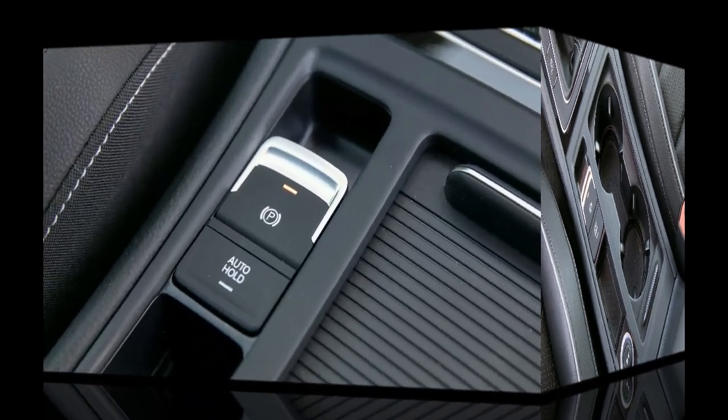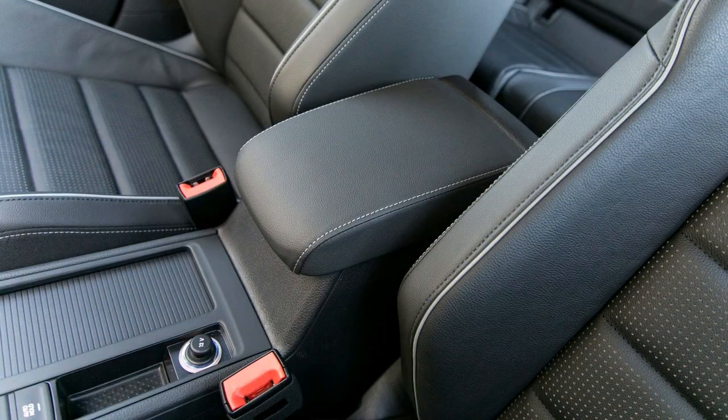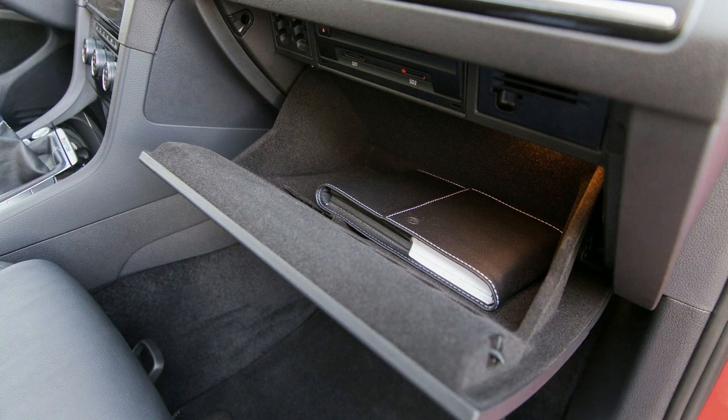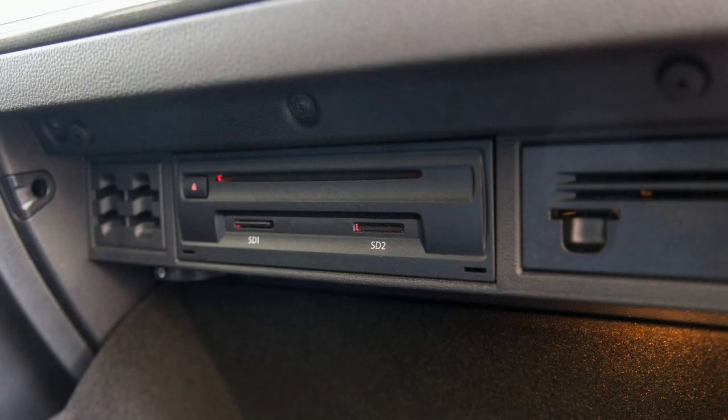Exterior features. As with the entire Golf lineup, the R is only available as a 4-door hatchback. Its understated design is highlighted by a pair of xenon headlights that swivel with the steering wheel, a unique front end and side skirts, a rear spoiler, and 4 exhaust tips. 18-inch wheels are standard, but the top trim adds 19 inches with wider rubber.